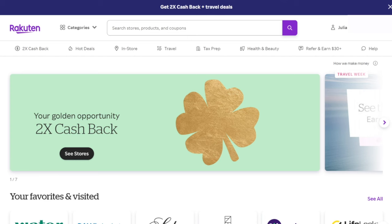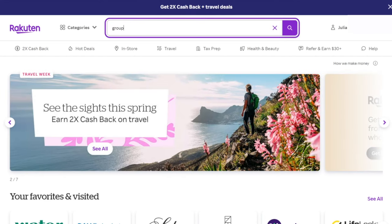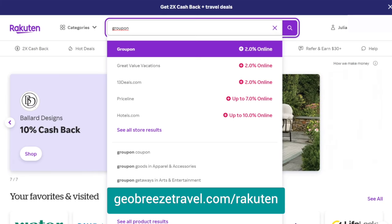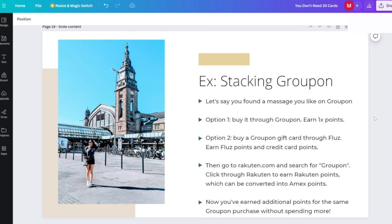And then once you have your Groupon gift card from Flues, you would go to Rakuten.com and search for Groupon. So here, you would earn 2% back on Rakuten. You would get your Flues points, you would get your credit card points from purchasing the Flues gift card, and you still get that Groupon discount as well. So now you're able to stack earning points with multiple places for the exact same Groupon purchase.